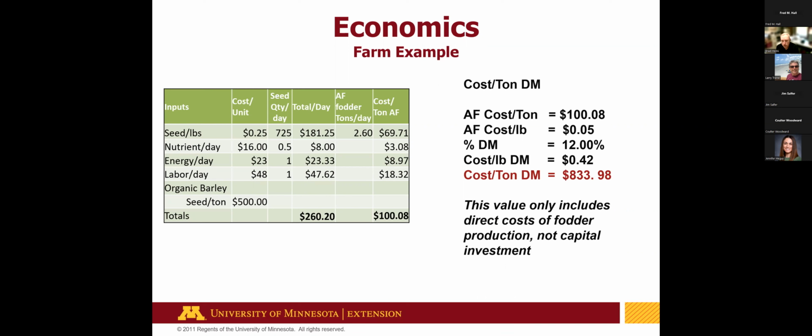And this really doesn't necessarily include the capital investment, which is upfront. So $830 a ton of dry matter is really expensive feed. And I certainly couldn't recommend any farm purchase $800 a ton hay or forage. It just wouldn't work for the farm.